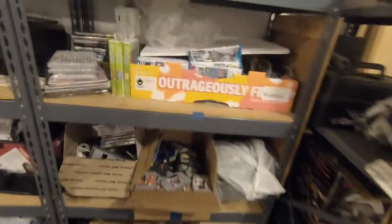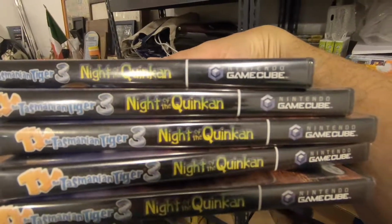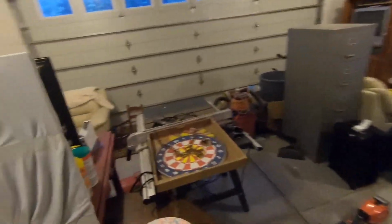A fun story was I went to a Goodwill and I found, see if you can see these, Tie 3 Knight of the Quinkin. I got like 1, 2, 3, 4, 5, 6 of these. 7, because I kept one because I didn't have it. Still brand new and sealed. So that should fund the collection quite a bit.